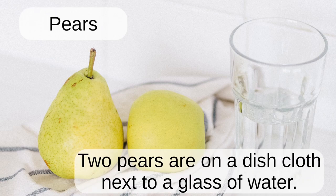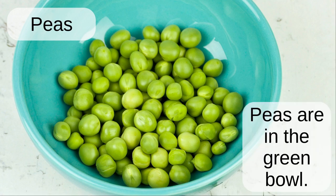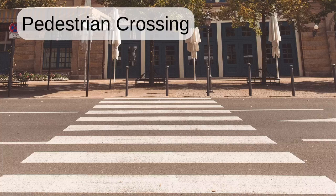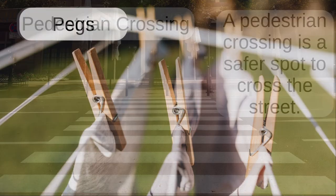Pears. Two pears are on a dishcloth next to a glass of water. Peas. Peas are in the green bowl. Pedestrian crossing. A pedestrian crossing is a safer spot to cross the street.